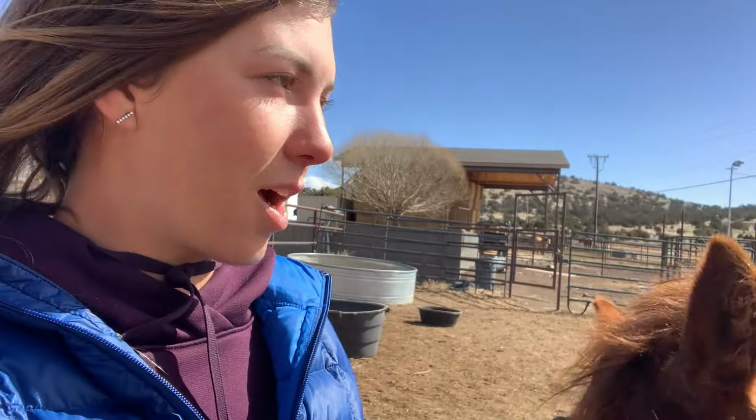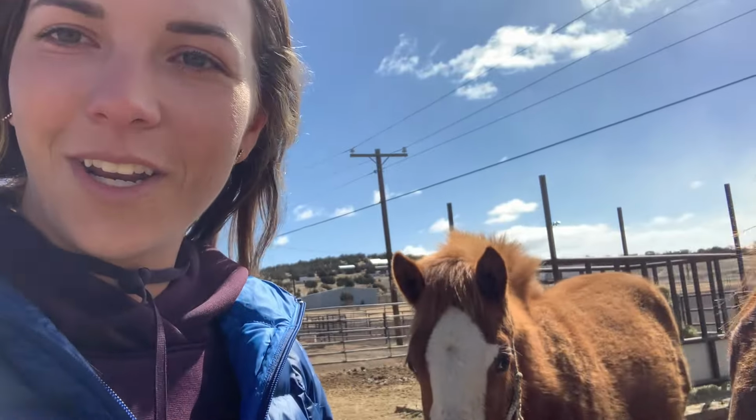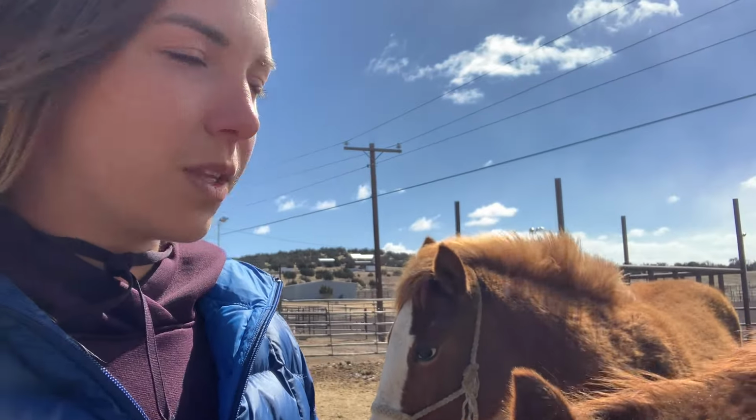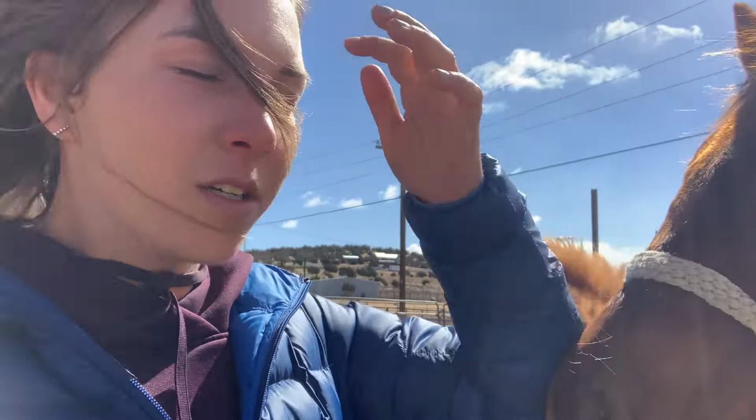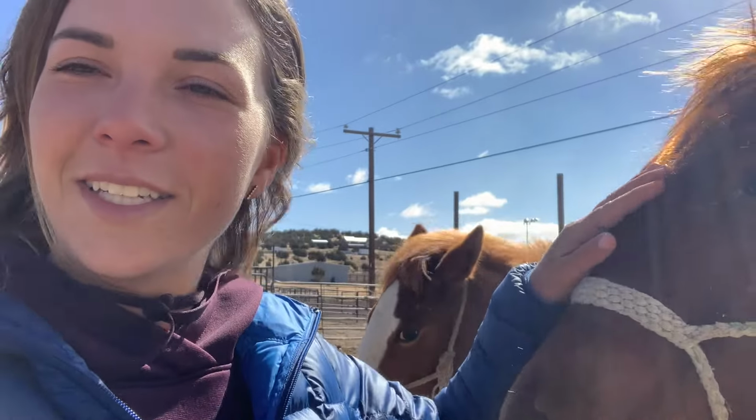But yes, I love the colts, and I love getting to work with them. So this summer is when we'll start working with their feet, making sure they know how to lead good. Maybe throw some tarps around them and stuff, but this age is perfect for getting them gentle and desensitized.